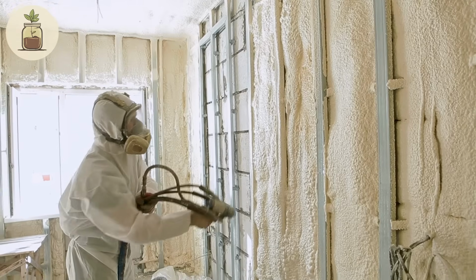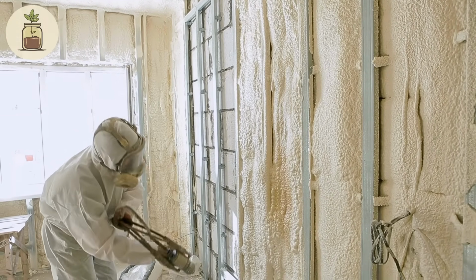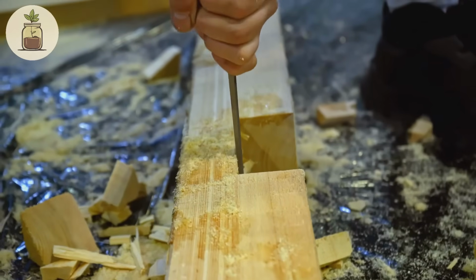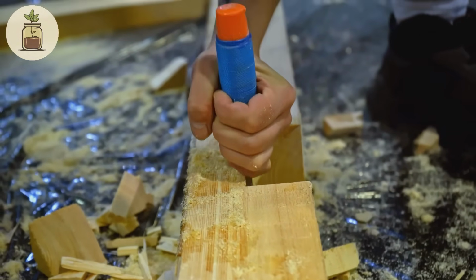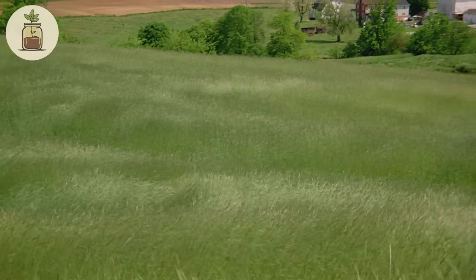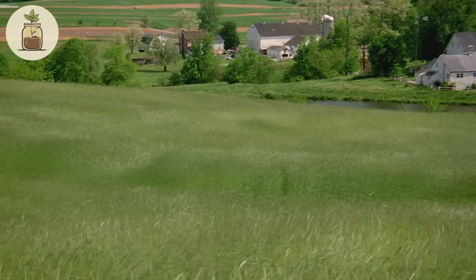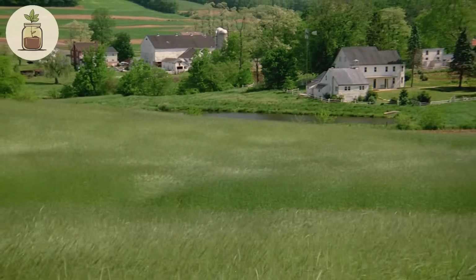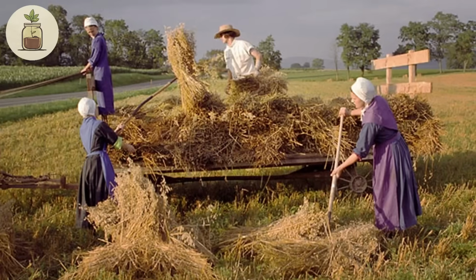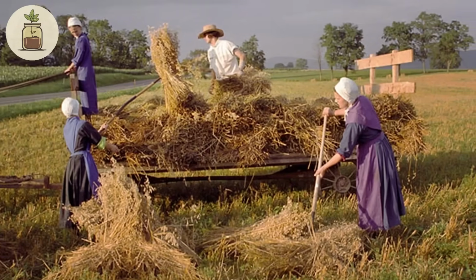In today's world, many people think of foam insulation as the gold standard. However, the Amish have been using natural methods for centuries, layering wood and installing eco-friendly insulation materials such as straw or wool. Talk about staying green before it was trendy. Straw is not just for scarecrows anymore. It's a fantastic insulator that keeps homes warm in winter and cool in summer. It's almost like the straw is saying, "Bring on the cold! I got this!" Let's take a moment to appreciate how clever this approach is.